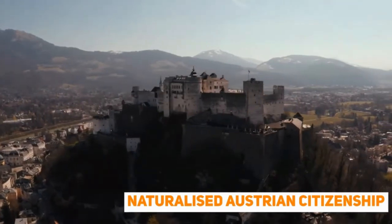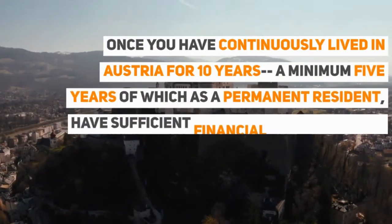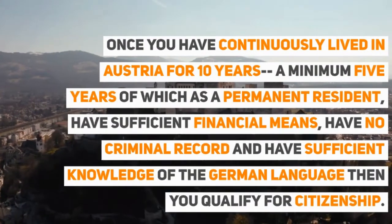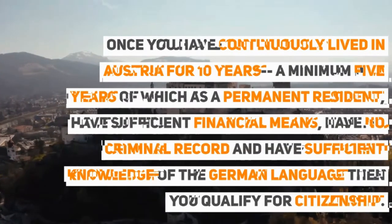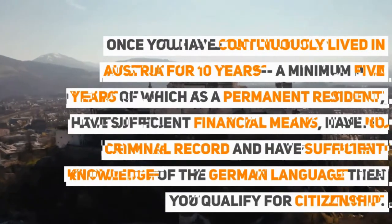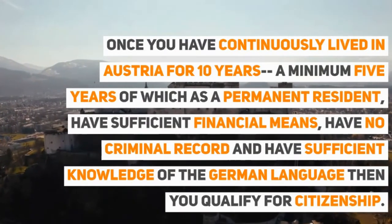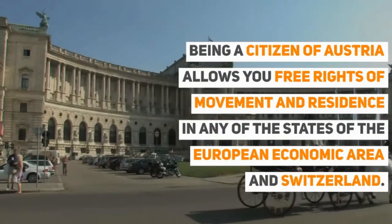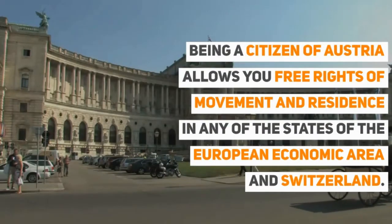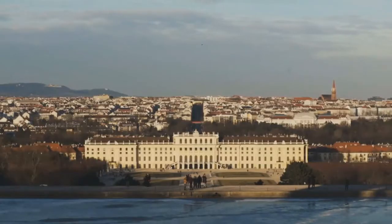Naturalised Austrian citizenship. Once you have continuously lived in Austria for 10 years, a minimum 5 years of which as a permanent resident, have sufficient financial means, have no criminal record, and have sufficient knowledge of the German language, then you qualify for citizenship. Being a citizen of Austria allows you free rights of movement and residence in any of the states of the European Economic Area and Switzerland.